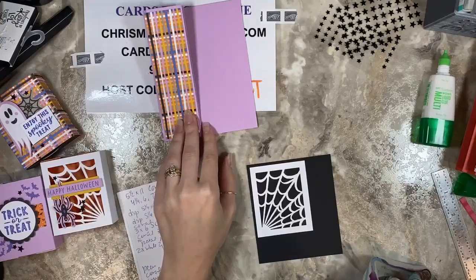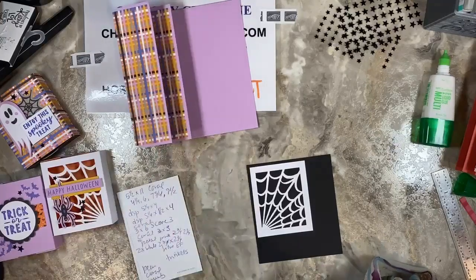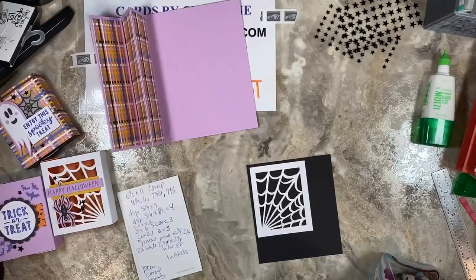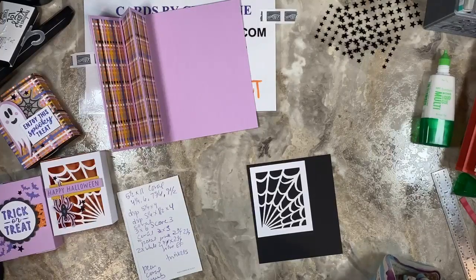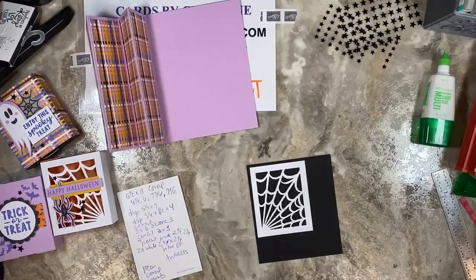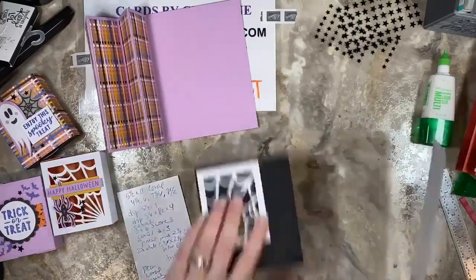I have an idea about the embossing folder. There used to be a spiderwebs embossing folder, which would have been bomb, but I think it has retired. But I have a different idea. Let me see. Okay, so I want... Oh, bear with me, guys.